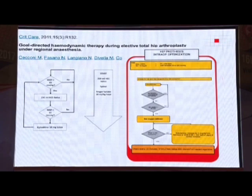The ideal protocol, which is in control of all aspects, includes maintaining saturations of more than 95%, hemoglobin more than 8 gram percent, heart rate less than 100, and mean arterial pressure more than 60. Considering every single aspect of oxygen delivery, that is what they managed as ideal, achieving the maximum stroke volume and maximum target of oxygen delivery.